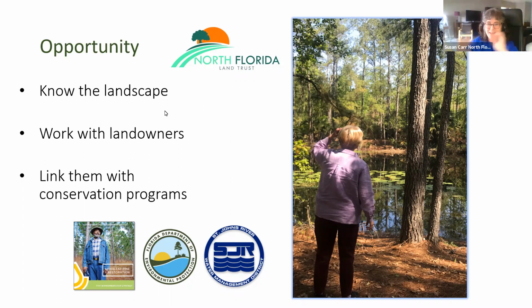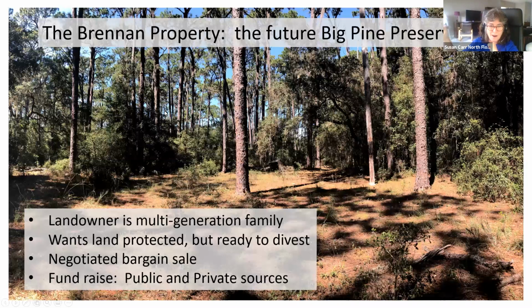So this is exactly what happened. Our parts of strategy and opportunity led us to the Brennan property, AKA the future Big Pine Preserve. This is a really interesting property in the middle of the O to O. I have a map next. The landowner is a multi-generational family, meaning this land has been in their family for 5-6 generations. They're ready to divest the land, but they want it to be protected, okay? So they contacted North Florida Land Trust.